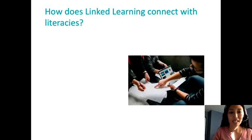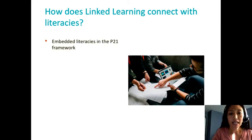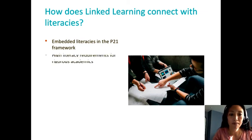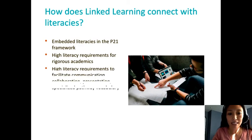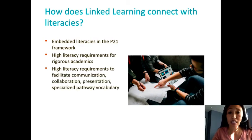So you may have seen already the overlaps between linked learning and literacies, but just a few more connections here. There are embedded literacies in the P21 framework, as I just discussed: media literacy, informational literacy, communications and technology literacy, health literacy, financial literacy. So all of those literacies are embedded in the P21 framework itself and connected with linked learning. But there are also high literacy requirements for the traditional and core academic content that's necessary for rigorous academics. There are high literacy requirements to facilitate communication, collaboration, presentation, and specialized pathway vocabulary.